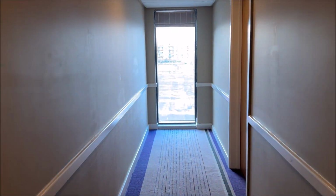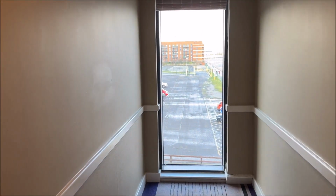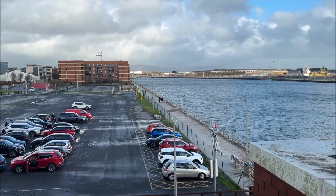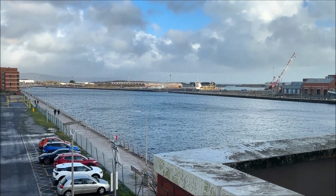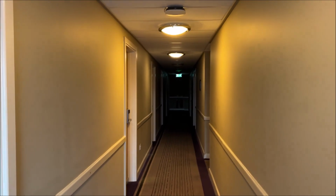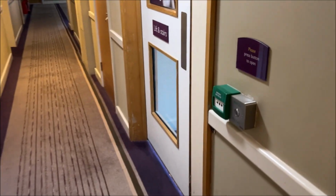More rooms down there. Let's have a look at this full-size window here and have a look out. Should be able to see the waterfront here. There we go. Not bad. Let's head back downstairs and have a look around there. It's one of these we've got to press to get out. I do like that extra security.